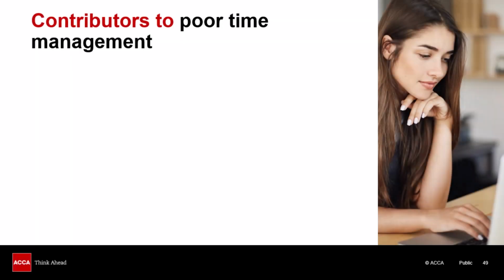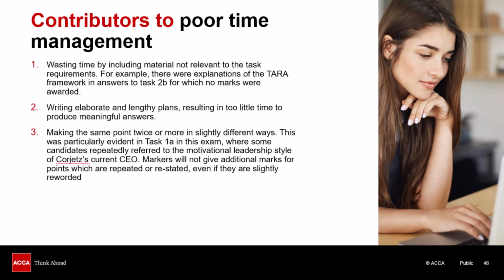Also, let me remind you what the examining team have said are contributors to poor time management. Firstly, wasting time including lots of non-relevant information. For example, in the question on risk, in task 2, many students went into quite a lot of depth explaining the TARA framework. They got no marks, and it took time away from answering other tasks.